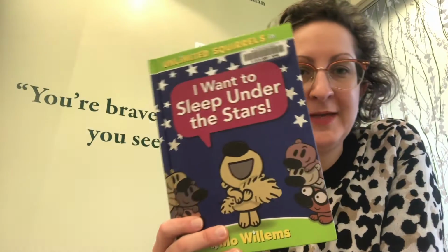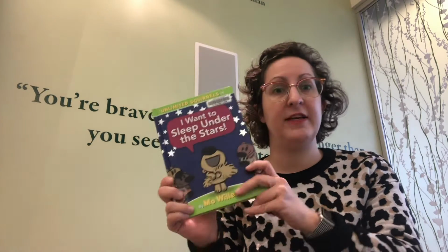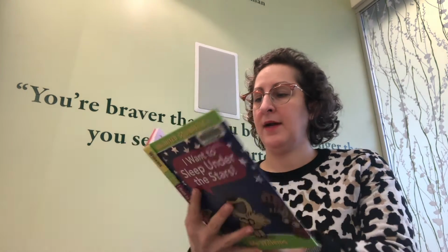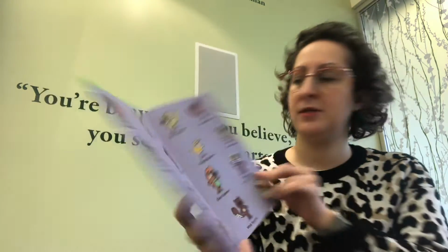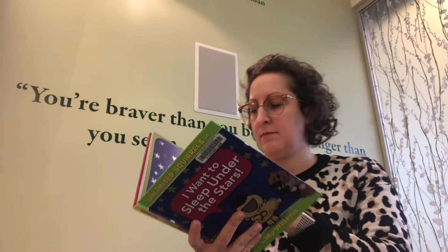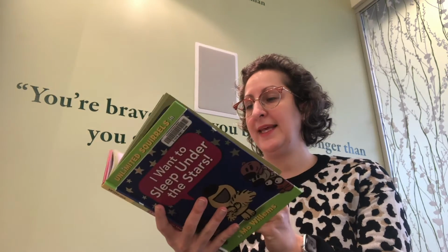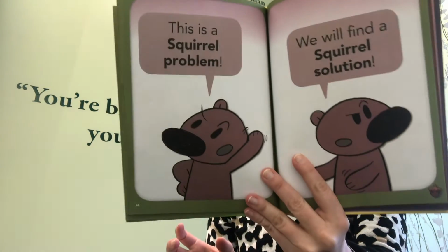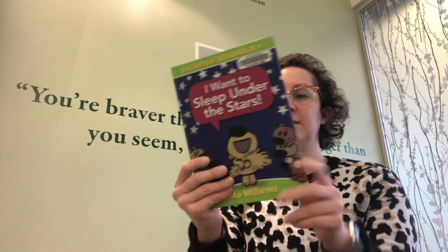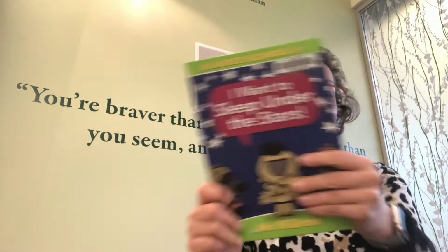And last book, are you ready? Unlimited Squirrels, I Want to Sleep Under the Stars. So this is by Mo Willems. It's the same guy that wrote the Elephant and Piggie books. And these are a little bit like that, but there's some more characters. And there's chapters in this one. So I like these squirrels. I find them very, very funny. So we have a couple of these Unlimited Squirrels books, but this is the newest one, I Want to Sleep Under the Stars.